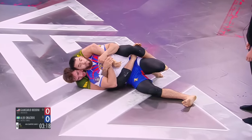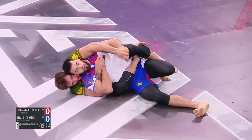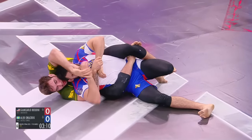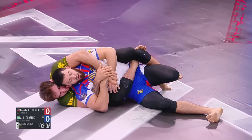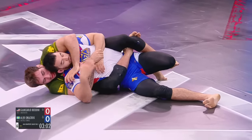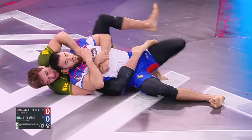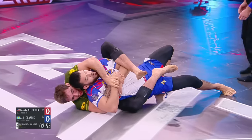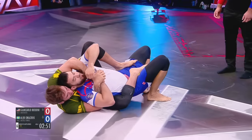One hook in straight away. Matt Bodoni is just an absolute hunter when it comes to the back position. Second hook in, body triangle locked on. And he's got control of the cross grip. Body triangle is on. Still 15 seconds away from the points becoming active, but Bodoni doesn't really seem to care too much about playing any strategy here. He's all about looking for the finish.